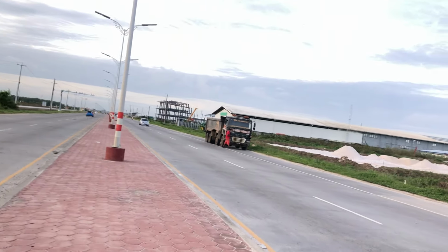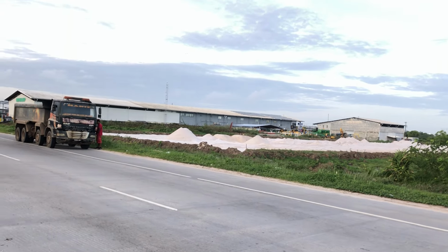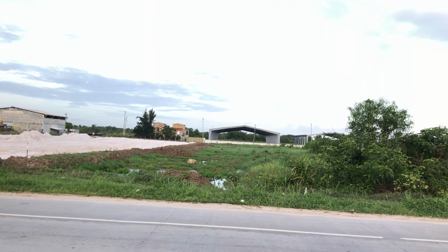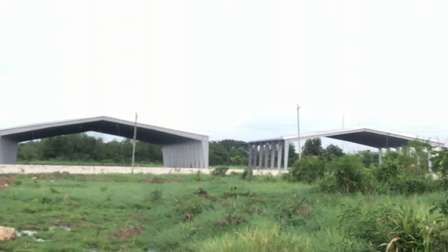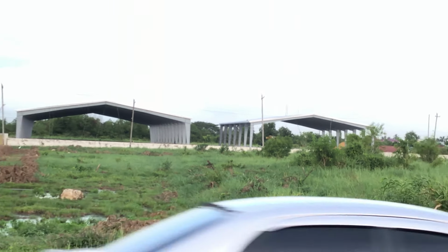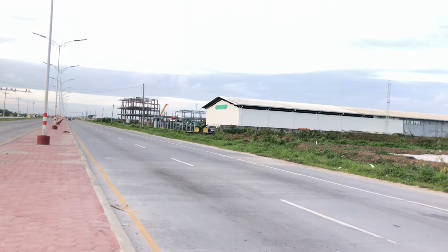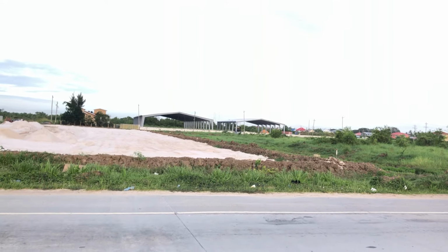Yes, like I said, on the other side, there's still a lot of foundation work going on. Land has been cleared, and new construction has started. They've completed the roofs of what appear to be hangars, but I suppose will be warehouses. So these two new structures, the roofs have been completed. They look like aircraft hangars, but I think eventually they'll turn into warehouses. And further along, of course, new warehouses are going up. So this is what's happening here in this neck of the woods.